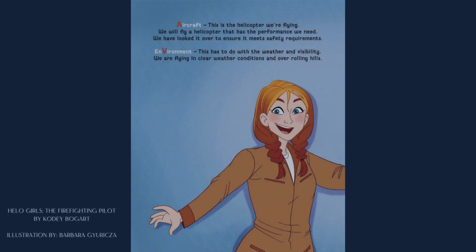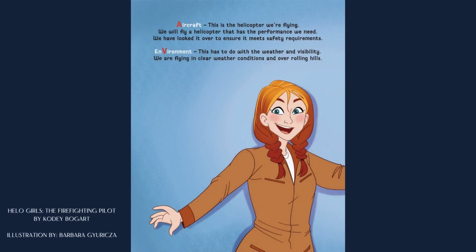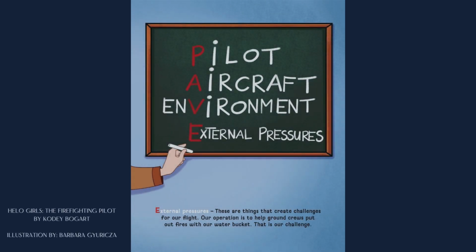A is for aircraft. This is the helicopter we're flying. We will fly a helicopter that has the performance we need. We have looked it over to ensure it meets safety requirements. V is for environment. This has to do with the weather and visibility. We are flying in clear weather conditions over rolling hills. E is for external pressures. These are things that create challenges for our flight.